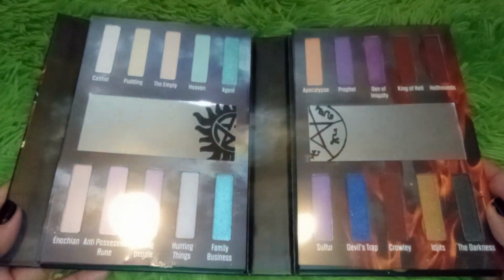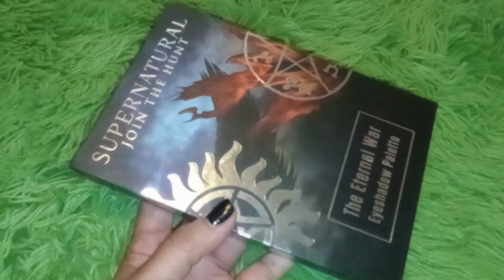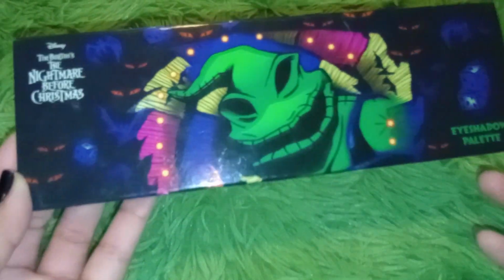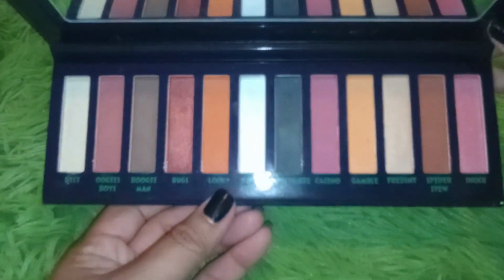I think I've used this like a couple of times, but it's one of those things I bought specifically to collect, and I love it. Perfect themed, spooky, haunting palette. The next two I got from Hot Topic. I also got the Supernatural one from Hot Topic, but this is my Oogie Boogie themed eyeshadow palette, The Nightmare Before Christmas.